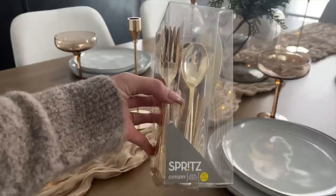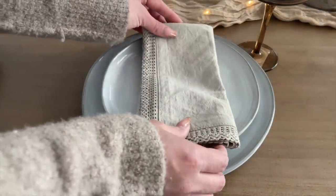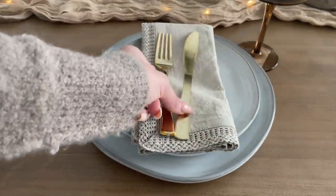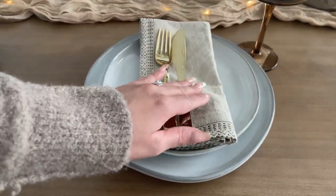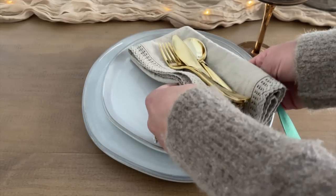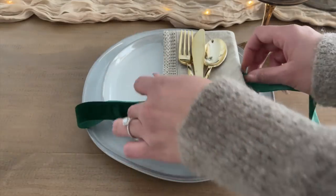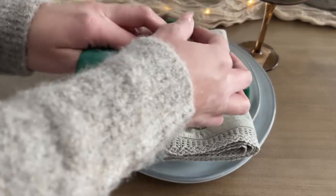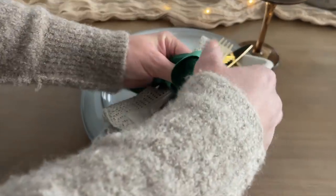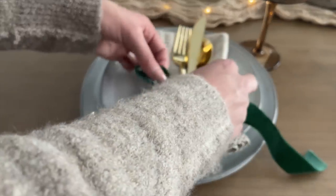So these are the plastic option that I mentioned earlier. This one comes with 20 forks, 20 spoons, and 20 knives, and it's only like $6, so it's such a great option in case you don't want to go and buy gold silverware, or if you don't have any. I think this is perfect. So I placed those on top of the napkin, and then I used this green velvet ribbon that I found from Amazon to tie a bow, and I think it looks so cute and Christmassy. So I added those on top of each of the plates, and then that completes the final look.